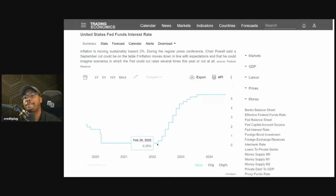But as we can see, beginning in the first quarter of 2022, the Fed started to hike interest rates. And you can see, it kind of looks like a step, right? Because they're hiking it up 25 basis points, 50 basis points, 75 basis points. So all of these coincide when the Fed actually increased the Fed funds interest rate, right? And so it's pretty much been fixed at 5.5% for almost about a year, right? It's held steady. So this has been the period where we've seen higher interest rates.